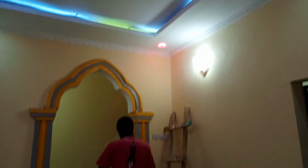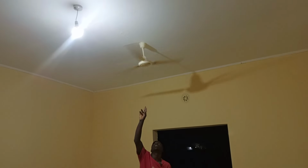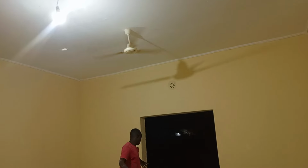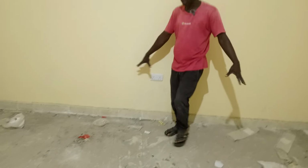So I will lead you to the first bedroom. So here, this is our first bedroom. Like you see, it's quite spacious. It's quite big. Like you see over here, the ceiling design is flat with a ceiling rose and a 3-blade fan. And then it has 2 windows, but on these windows we have not yet installed our grills. Like I've shown you in the sitting room, we have already installed our grills, but here we have not installed yet. I think the fundi will come tomorrow. And then the other window is over there. And then as usual, there's a double socket for provision of power towards this room.